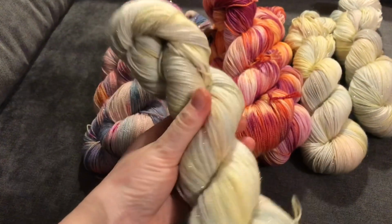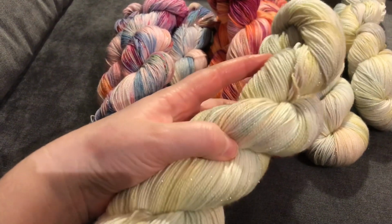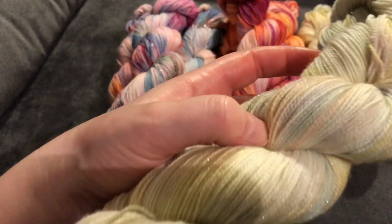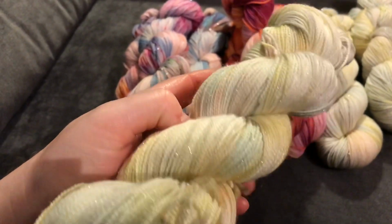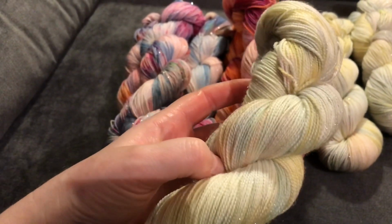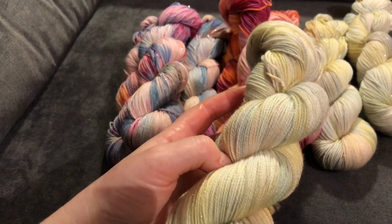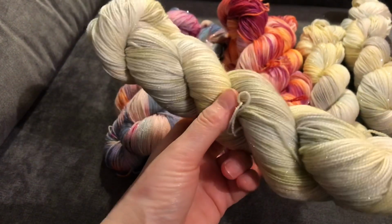And then this one is a very subtle one. It's called Come Fly With Me. And it's actually got a lot of colours in there. This isn't the best light because I'm, as usual, working with artificial light. You can see there are corals and blues, pale yellows, and then grey. And the idea is that it's the sort of colours you see when you're above the clouds in the sky looking down onto the clouds in an aeroplane. I thought that was very travel appropriate.